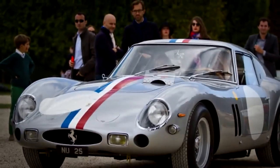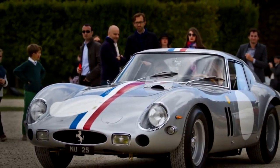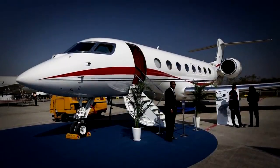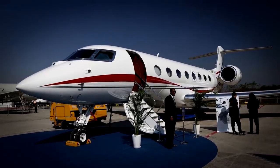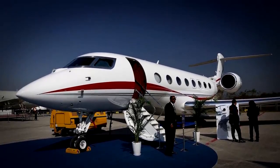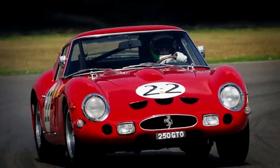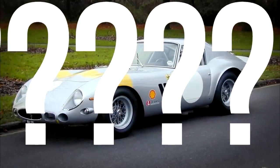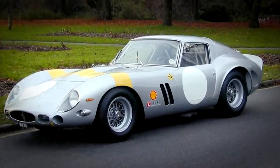The Ferrari 250 GTO recently became the most expensive car to ever be auctioned, fetching a mind-boggling $70 million. To put things in perspective, that's the price of a brand new top-end private jet, and this is not the first time it set a world record at an auction. In 2013, a 250 GTO sold for $52 million. What makes this car so valuable, you wonder? Well, for starters, it's one of the most beautiful cars ever designed.